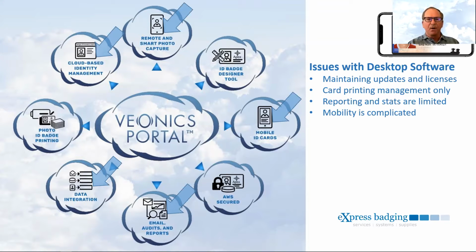Issues with desktop software. We can relate with what you're doing because we also print thousands of badges a day, it's fair to say. When we were with the desktop software, we had maintaining updates and licenses as a major key issue. An example would be, you may have 3 or 4 licenses installed on 3 or 4 different PCs, but maybe 1 or 2 users because they're concurrent users. You still have to maintain those instances, and they need to be supported and updated as the updates are published by the manufacturers. Card printing management software does card printing only, primarily.